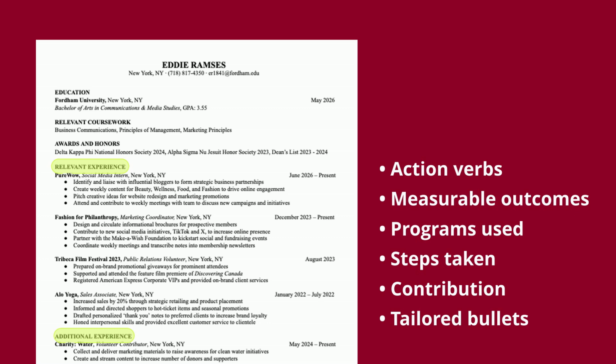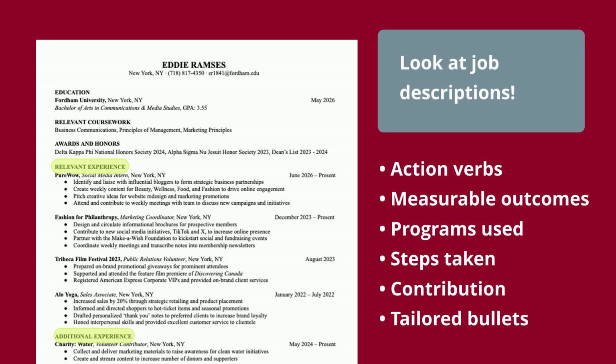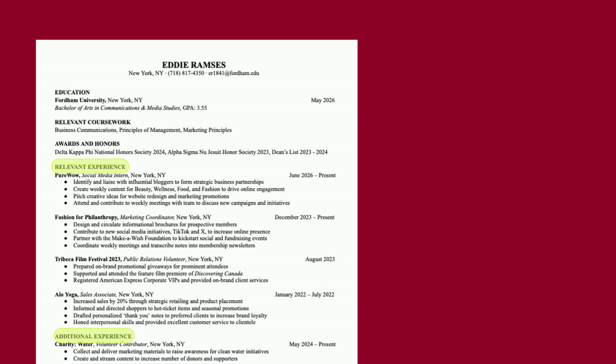Describe how you did the initial task by specifying programs used, steps taken, and how this work contributed to the overall mission of your team. It's recommended that you tailor your bullets to your audience and their goals. Take a close look at job descriptions, as they will have all the keywords that will indicate what to highlight.